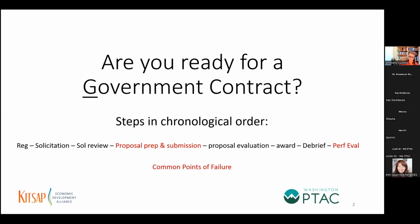The next one is a debrief. Whether you win or lose the award of the contract, always ask for a debrief. The reason for that we'll get into, but quickly, you can learn how the agency evaluated your proposal. Not the other competitors' proposals, but your proposal. And that is invaluable for preparing your next proposal for award of a contract. And the last step there is you're working to get a satisfactory or better performance evaluation, because that evaluation will be visible to all federal agencies for 5 years. So you want to do well, you want to get at least a satisfactory. So it's all about customer service after award of a contract.